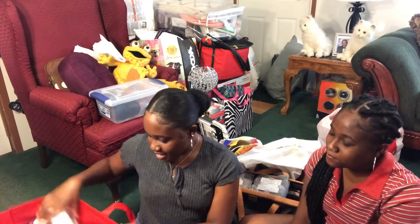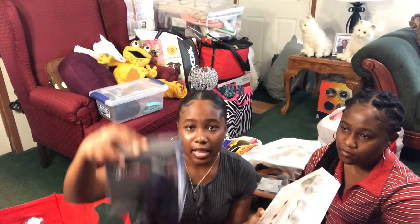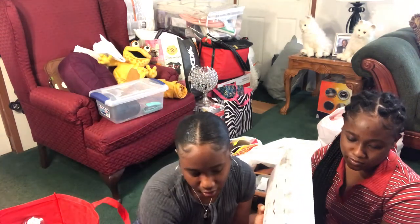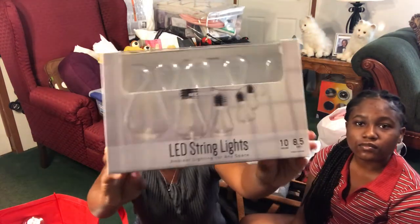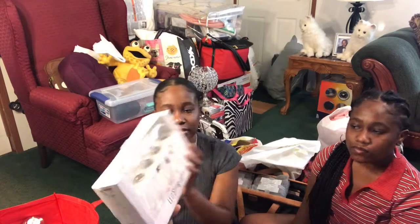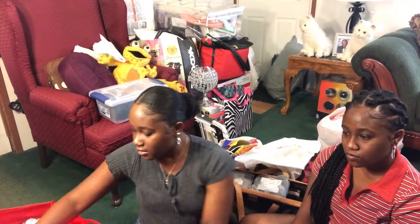So next, I got these LED string lights. I'm not sure where this clock is from, and the sheets, I think, are from Walmart. But these LED string lights I got from TJ Maxx as well. These are so cute, and I'm so excited to decorate my room with them. And then I also got this lamp, you guys. This is from TJ Maxx as well.